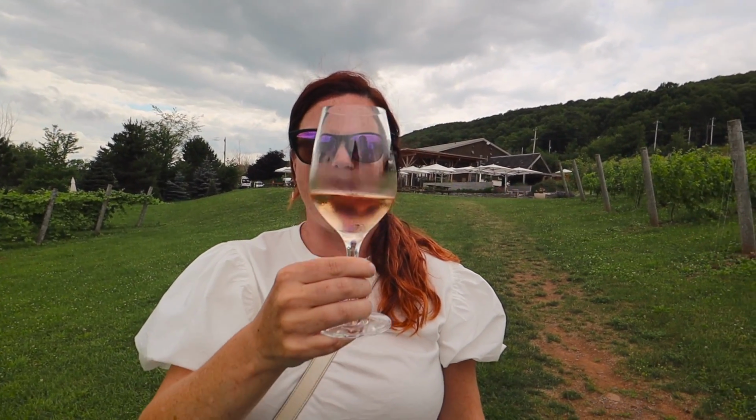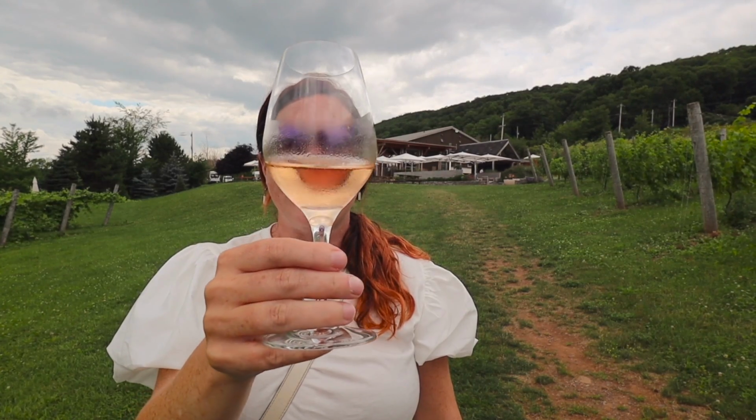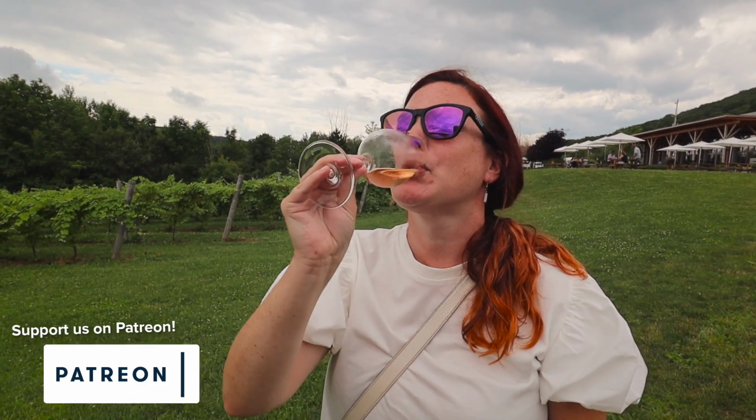It's a lovely rosé. Check that out. Isn't that pretty? Not too pink, just a nice little blushed color. I maybe already tasted it. It's a little bit dry. It's quite lovely. Today, I don't know if you've noticed us sweating a lot, but it's really, really hot, and this is honestly the perfect wine for this type of day.